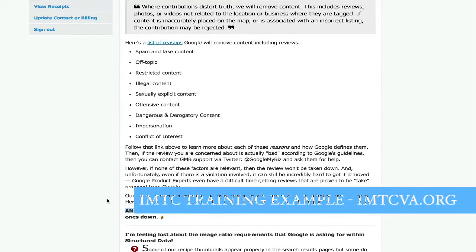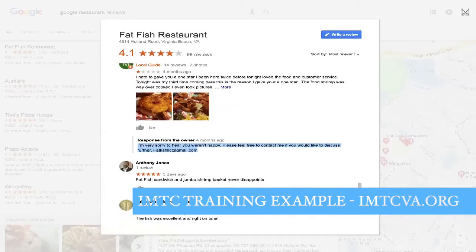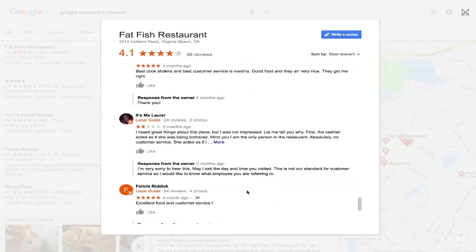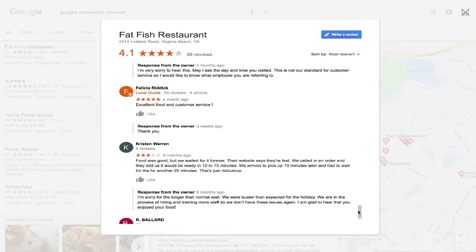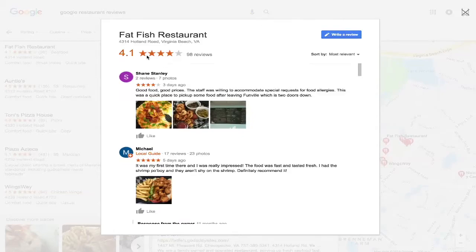You can also see here in bold that the advice that's given on this website is respond to a bad or negative review that makes you look good. They got on the ball and tried to at least address the problem. Also, for the majority here, the majority are all good. So that helps them with their review, but at least it shows that the owner is attentive and wants to fix the problem.